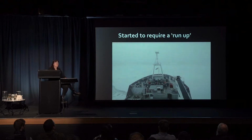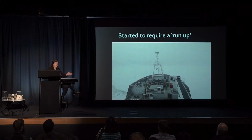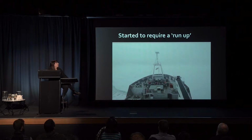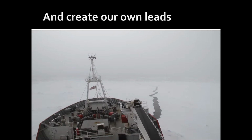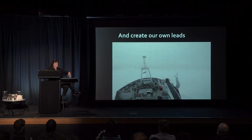And we started to require a bit of a run-up. The thing with an icebreaker is it can use power as much as possible, but at some points it's just still not going to be able to get through that ice. So what they do is they run up, try and slide onto the ice and use the weight of the ship to crack through. This is what the crack looks like when you jump on there, and you can see there, creating our own leads with that. It's a great idea as long as you don't get stuck on top. It's all right, we didn't. But I have heard that they've had to use cranes in the past and move huge containers around on the ship just to get off an ice floe if you get stuck on one.